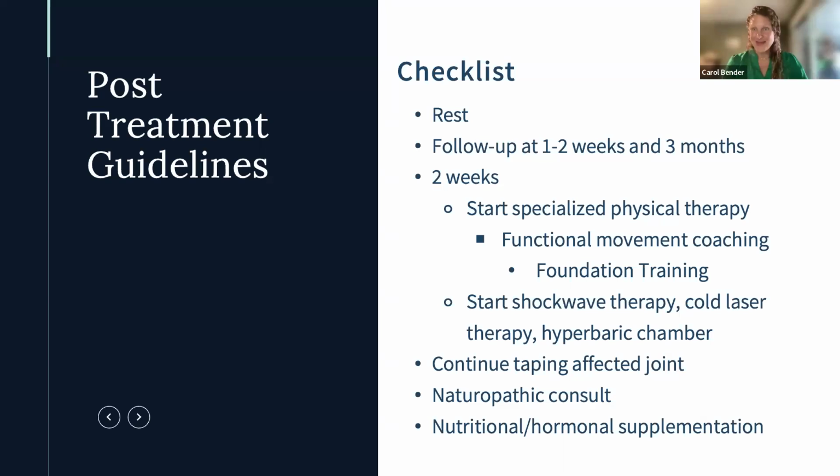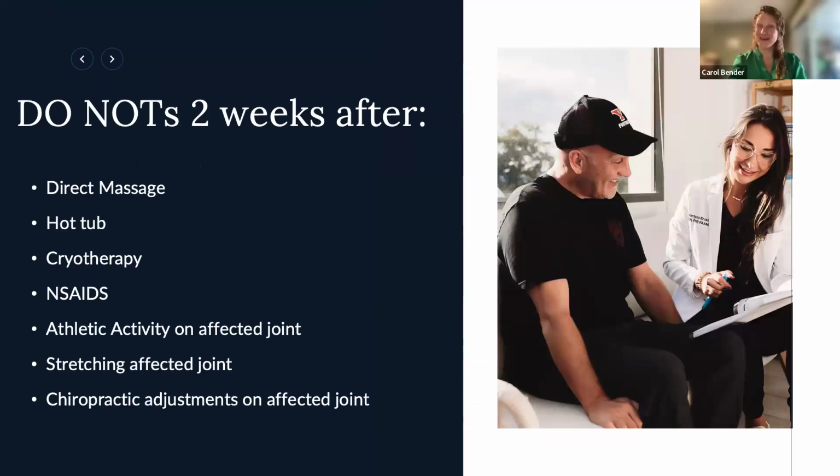We recommend naturopathic or integrative medicine, functional medicine consultations in case patients want to understand what else they can do to help their body to be optimized. And we have a list of things that they are recommended not to do after the treatment. For up to 2 weeks after, they should really be avoiding all of these things.